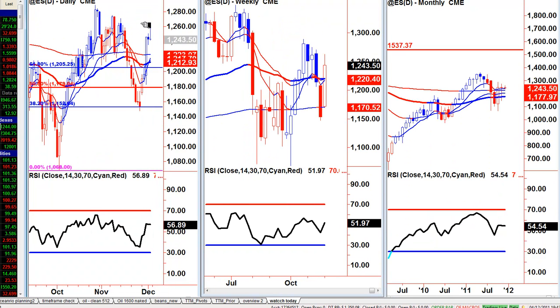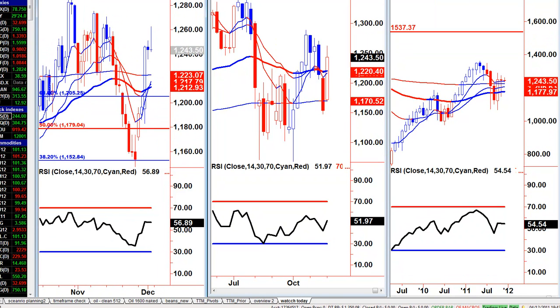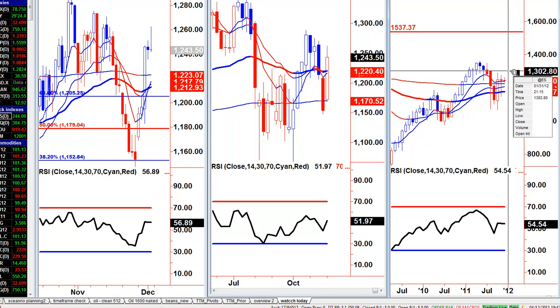All these equities are showing shooting stars, but they've also got the 8 and 20 crossing, and the RSI is not high. And look at that weekly in the S&P 500 futures. That's a very, very convincing close above all 4 moving averages. And the monthly has got a little potential hammer on all the moving averages. So if we break above 1250, then I think we're going to get a move possibly into 1300.